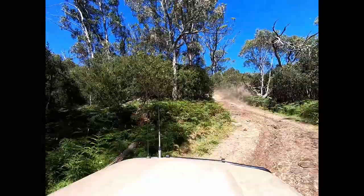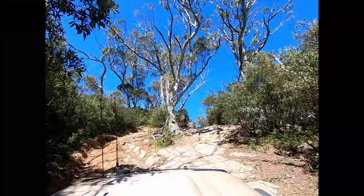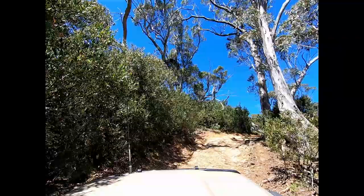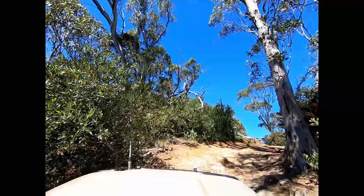This is one of the tricky bits, not that far from that rock step up, where the track, you can go left or right, but most people go left, but there's some serious body angles going on here. You can't really tell in the video. Got to be pretty careful. Just a few rock step ups. It's tricky. It's nothing too difficult, but just need to be careful.